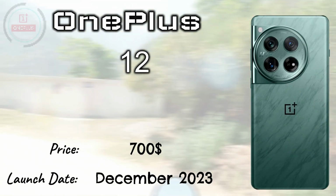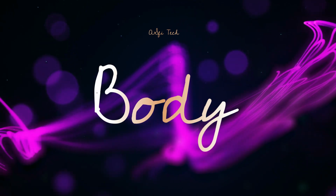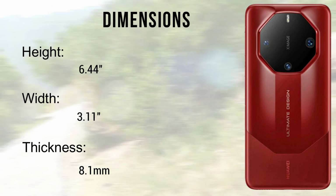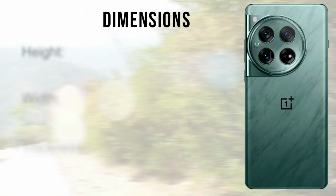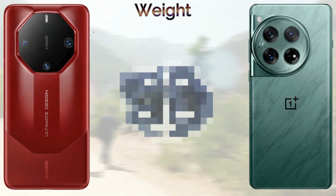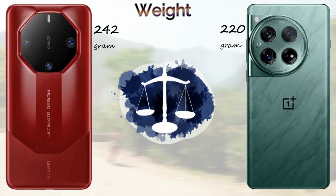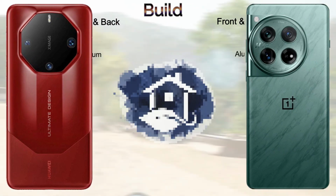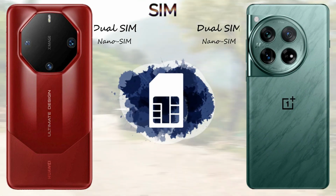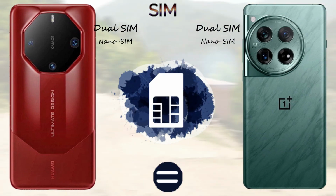The body dimensions: the Huawei Mate 60 RS Ultimate, height 6.44 inches, width 3.11 inches, thickness 8.1 mm. OnePlus 12, height 6.43 inches, width 2.98 inches, thickness 9.2 mm. The weight of the device is Huawei Mate 60 RS Ultimate 242 grams and the OnePlus 12 220 grams. Both devices come with front and back glass and aluminium frame, and dual nano SIM cards.